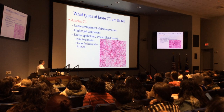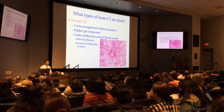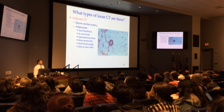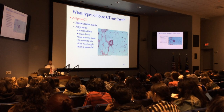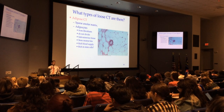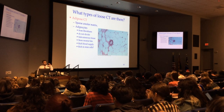The leukocytes, white blood cells, can actually move through this readily. You can see it looks like a sieve. A different type of loose connective tissue, adipose, fat. Your textbook describes it as like a bundle of balloons all kind of bunched together. They have a very white open space.